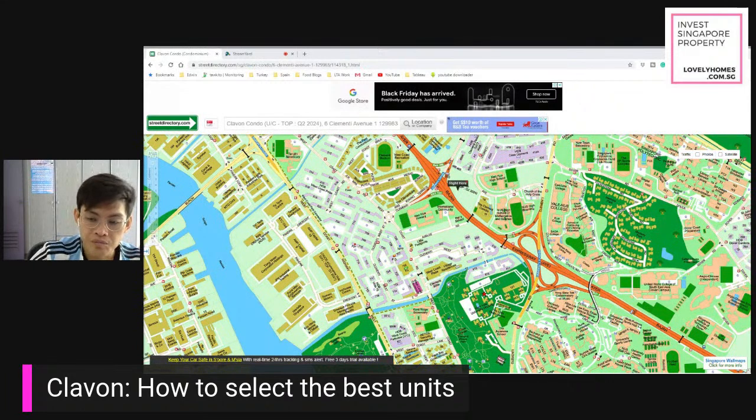Okay. Oh, by the way, not forgetting that this development itself comes with a childcare center. So this childcare center is also one of the reasons why a lot of people who are planning for family with kids like 2-3 years old, they are actually gunning for this development because of the convenience. Okay, so this is something that you have to take note.